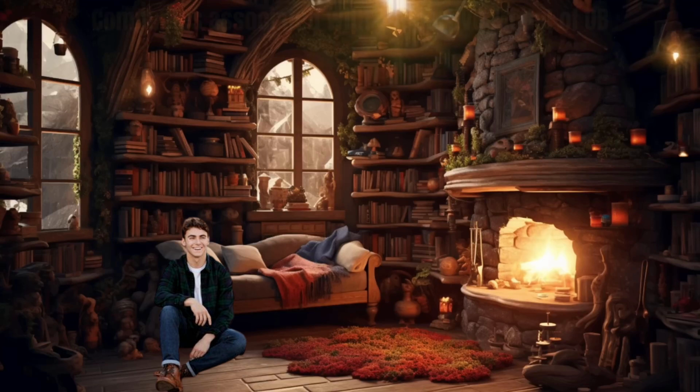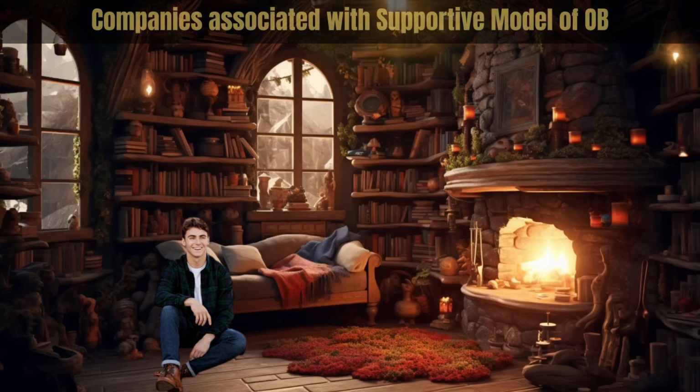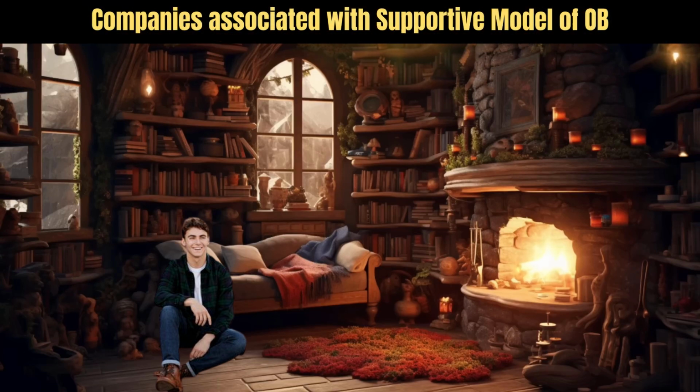Here are 5 companies known for their supportive organizational behavior. Number 1. Google. Google is renowned for its supportive organizational culture. The company encourages innovation through projects like 20% Time, where employees can spend a portion of their work week on self-directed projects. Google also offers numerous employee perks, a strong emphasis on work-life balance, and a collaborative work environment.